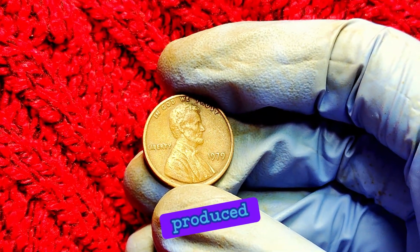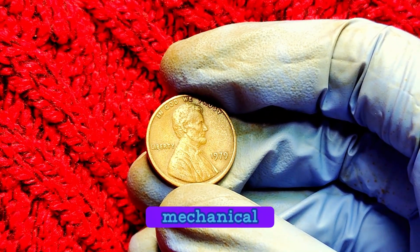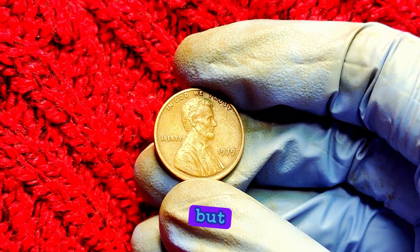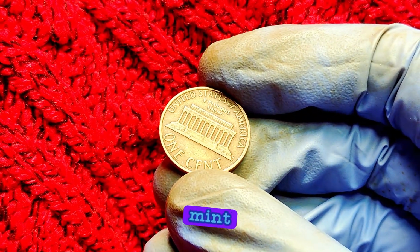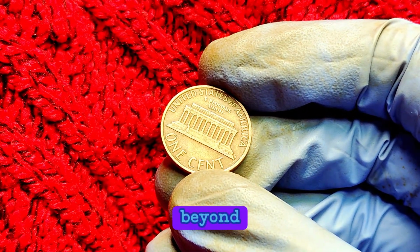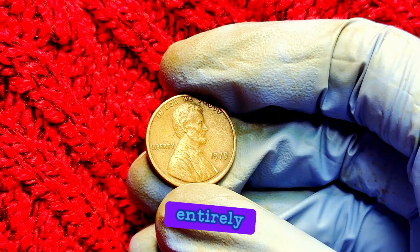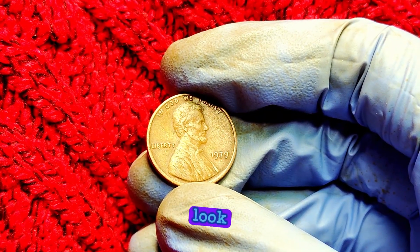Suddenly, a mass-produced penny becomes a limited artifact, a survivor of a mechanical failure inside one of the most powerful mints in the world. But the story doesn't stop there. Other 1979 no-mint mark cents began turning up with dramatic off-center strikes, broad strikes that pushed the metal beyond its intended boundaries, and even rare planchet errors. Coins struck on the wrong metal entirely. Each error added another layer of mystery. Another reason to look closer.